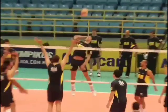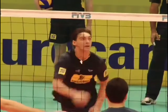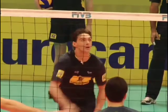We get a nice little practice swing. You can see he's gotten a lot stronger. You can just see in his shoulders and his neck and his face.